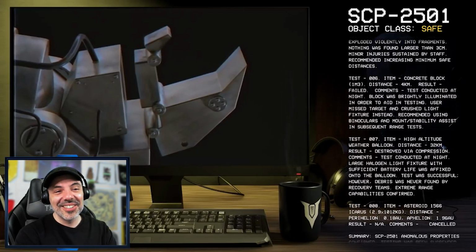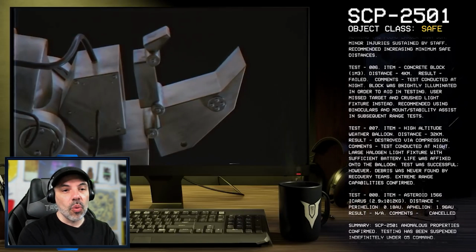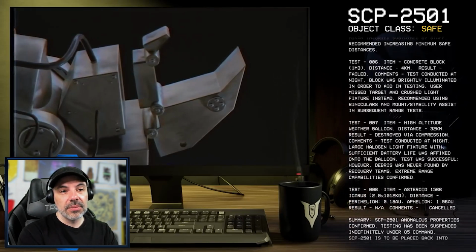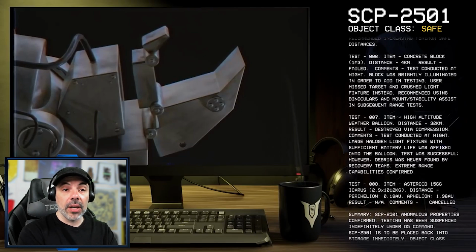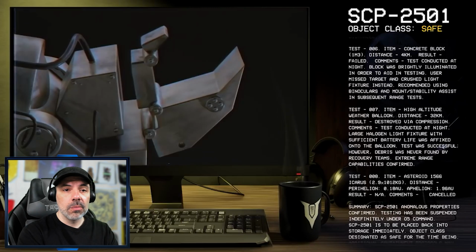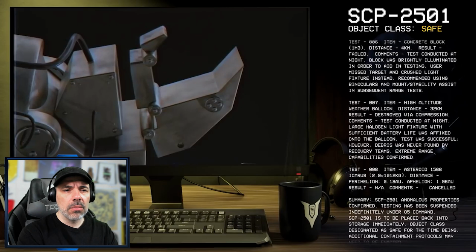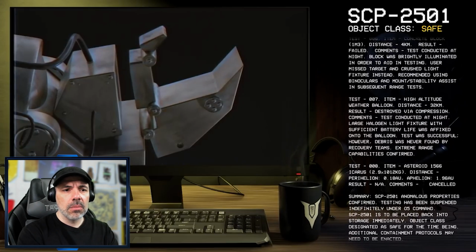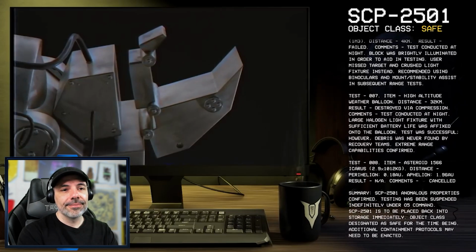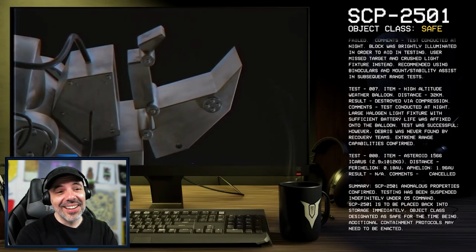Dang! Test 6. Concrete block, 1 meter cubed. Distance, 4 kilometers. Result, failed. Comments: test conducted at night. Block was brightly illuminated in order to aid in testing. User missed target and crushed light fixture instead. Recommended using binoculars and mount stability assist in subsequent range tests.